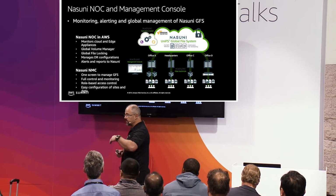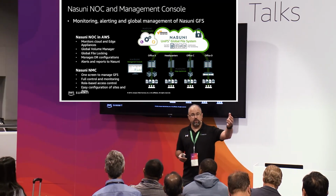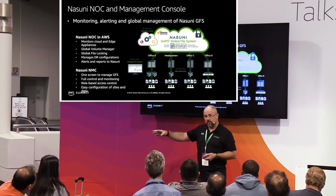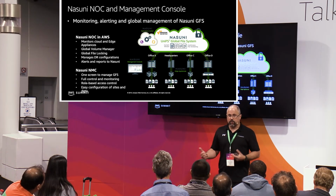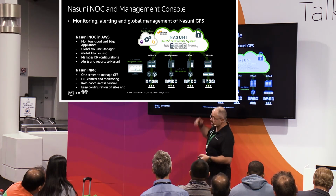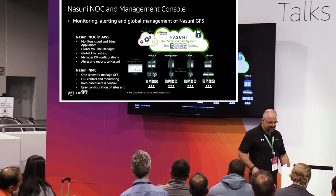The NMC has the ability to templatize deployments. So if you've configured one edge appliance in a particular way, you can basically copy those different configurations and apply it to a new appliance. And you have the ability to, let's say, if you have 50 edge appliances, you could select 35 of them and change one configuration on it. And you're just doing that from a couple mouse clicks in the management console. So again, it's the easy button for storage.